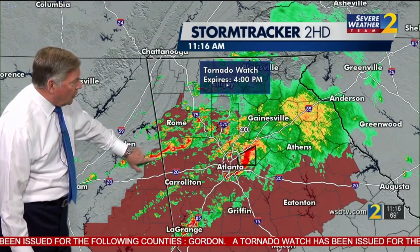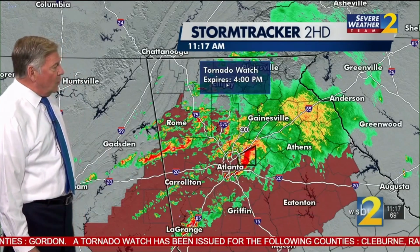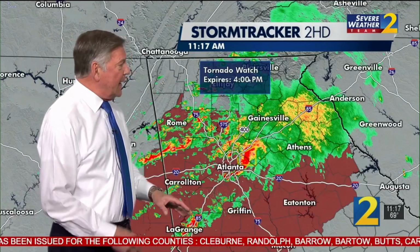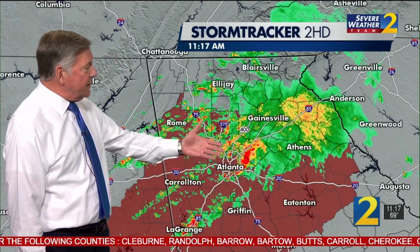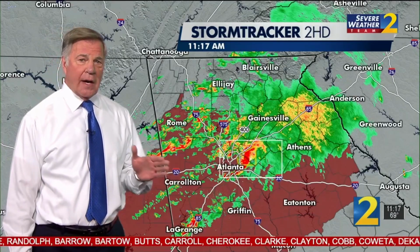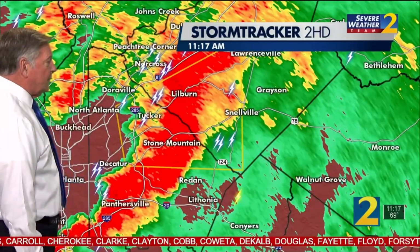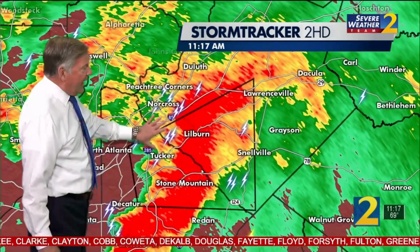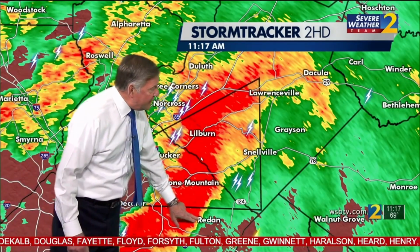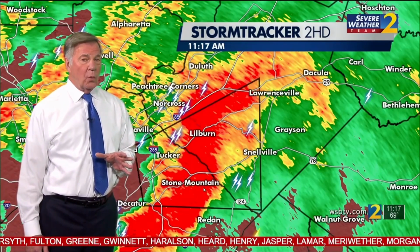I can see some kind of a gradient already showing up here, which would indicate some strong and powerful straight line winds. But for the most part, the intense thunderstorm we're dealing with now is moving on the east side of Atlanta. This is the one in DeKalb County and through much of central and southern Gwinnett County, just along and to the southeast of I-85, moving east at about 40 miles per hour. So Lilburn, we're really getting hammered with heavy rainfall, as we are in Stone Mountain. And I would look for Redan down toward Lithonia to get ready to experience some strong, powerful thunderstorm winds as well.